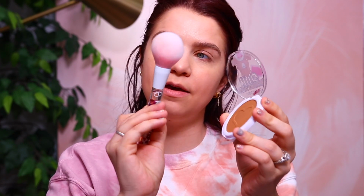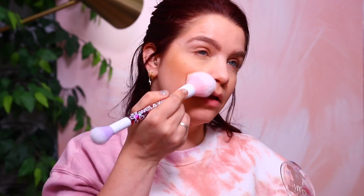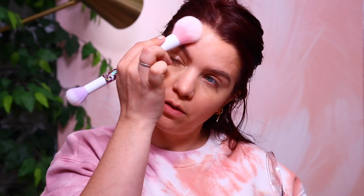So I'm gonna take the fluffy brush side and apply this. I wonder if this is similar to their Color Icon bronzers, because I really love those. They have the Ticket to Brazil one. It's really nice. This is very soft. I wasn't expecting it to be as soft as it is. Okay, it's a little bit deep, I think, for me personally. I'm going to go a little bit more.